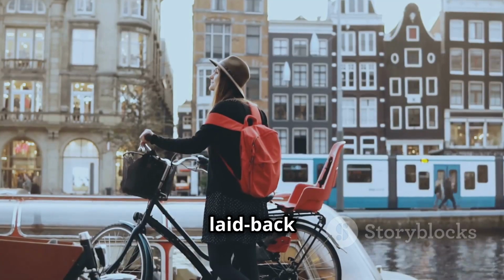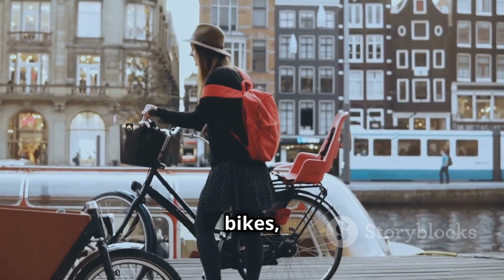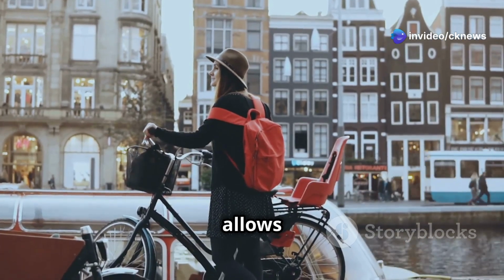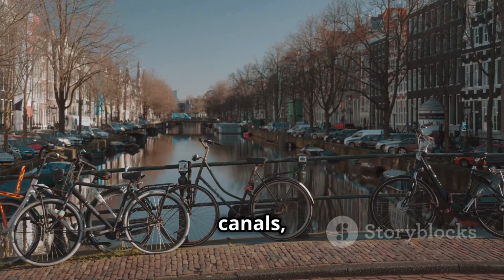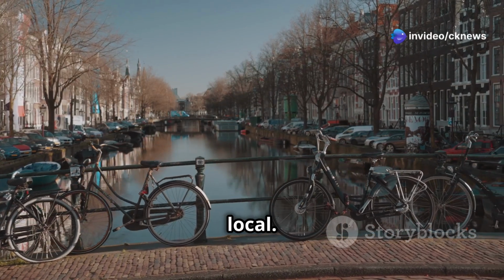Embrace the city's laid-back vibe and rent a bike. Many rental shops offer a variety of bikes, from traditional Dutch bikes to electric ones, catering to different preferences and needs. Renting a bike allows you to explore the city at your own pace, stopping whenever you like to take in the sights. Explore the charming canals, visit world-class museums, and experience the city like a local.